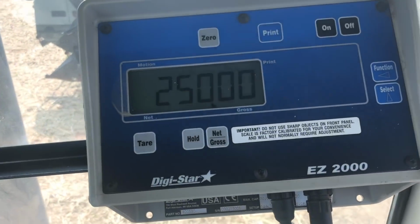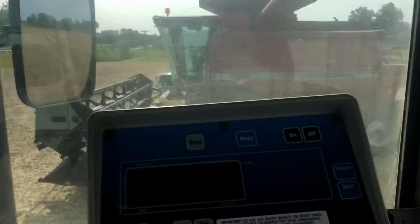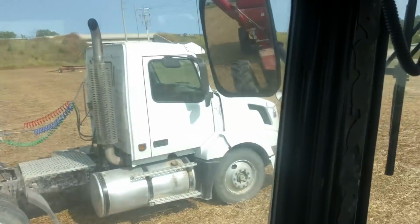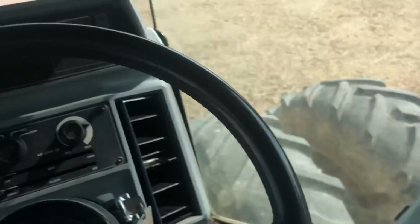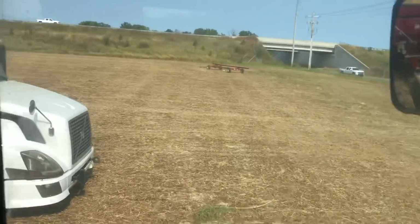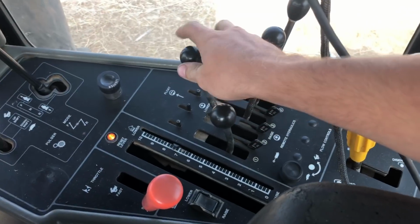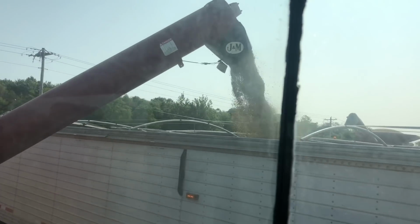Even if I had another person to drive the semi right now, they wouldn't be back in time. Everything would be full anyhow, so this is where having a 1,000 bushel grain cart and a guy to drive a semi would be really, really handy. It's a pretty full cart load. Get her dumped. Down.